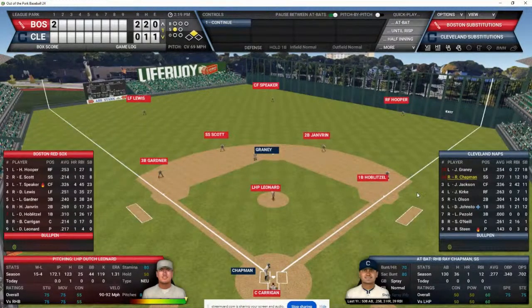Here in the first inning, you saw the essence of dead ball baseball for the Red Sox. The Red Sox had a runner on first, nobody out. Then there was a sacrifice. Now Cleveland had a runner on first, nobody out, and there was a steal. That is dead ball baseball.